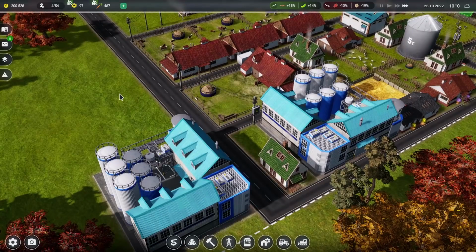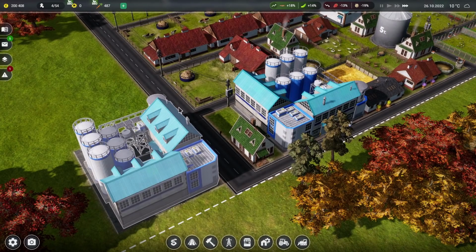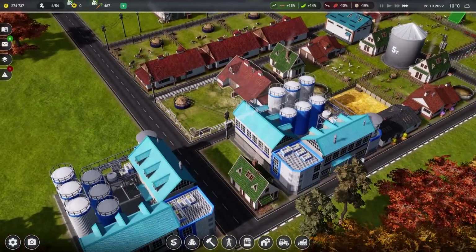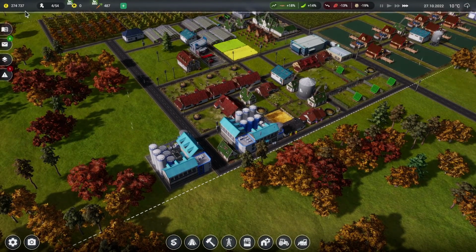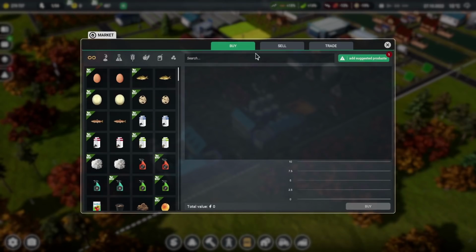Okay, good, fine. Get stuff moving. And we should make quite a lot of money when that comes in, because that is quite a lot of produce we're selling. And we're getting 10% more for it because of our fancy training. So, right, we'll keep an eye on this and just see what money we make when the auto-selling period comes around. Oh, there we go. It's gone up to 274,000 of your monies.